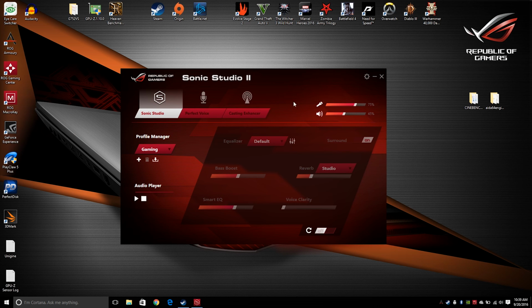Now, jumping straight into the user interface, you're going to see that you're greeted with three different portions of Sonic Studio. Sonic Studio, Perfect Voice, and Casting Enhancer. You're also going to see right here at the top that you can quickly make adjustments to your microphone levels as well as your headphone or your speaker output levels. Now, we're going to go ahead and first talk about Sonic Studio.